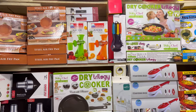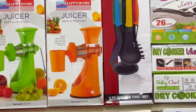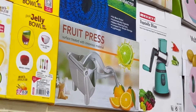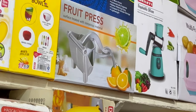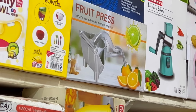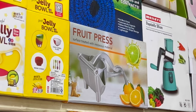You can use it to juice your... How much is this juicer? 3,500. 3,500 for the juicer. Okay, so this is a fruit press. I think you should give me the dozen price so that when people come, they can know how much we buy per unit. Unit price. I go by unit price. Okay, so you go by unit price. You can now multiply, because you sell wholesale. Yes. So how much is the fruit press?